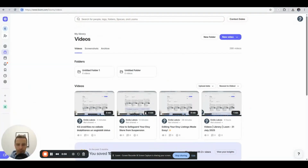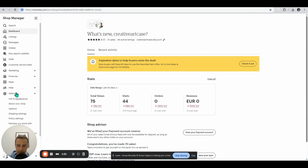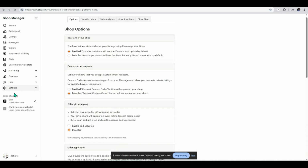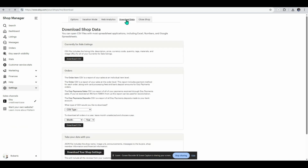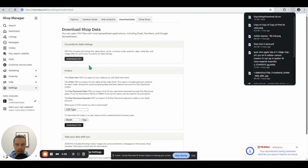To do that, you have to go inside your Etsy store, go inside your dashboard and go to settings. And this is like a secret thing that no one is talking about actually. You have to go to options, and down here inside options there's a download data tab. You open that tab and there's this button, download CSV. So basically you have to at least once per month download your existing Etsy listing data. So if that happens and your store is locked and you cannot get in anymore, you at least have this data on your computer.